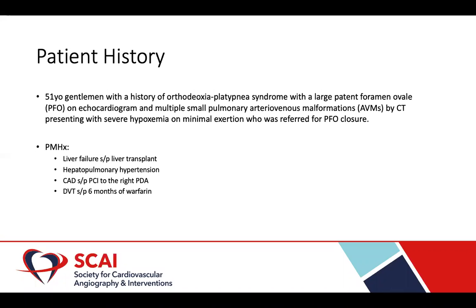Our case is a 51-year-old gentleman with a history of orthodeoxia-platypnea syndrome. He was found to have a large patent foramen ovale on echocardiogram and multiple small pulmonary arteriovenous malformations on CT. He was referred to us for PFO closure for severe refractory hypoxemia. His past medical history includes liver failure, status post a liver transplant, hepatopulmonary hypertension, coronary artery disease, status post PCI to the right PDA, and a deep vein thrombosis, status post 6 months of anticoagulation with warfarin.